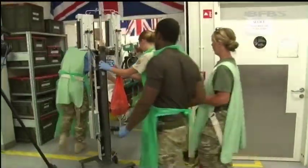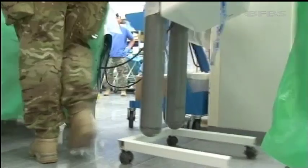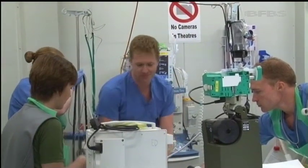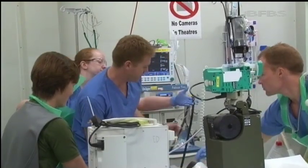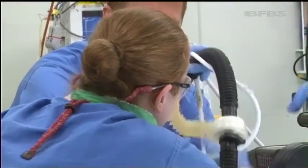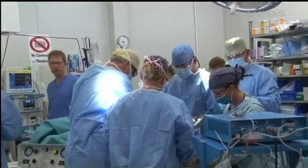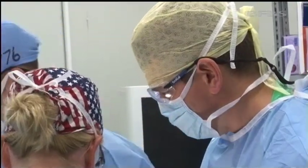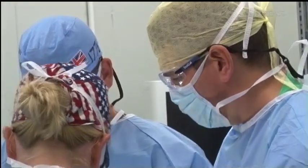In the operating theatre, this is a mock-up of how staff would deal with a triple amputee. But only a few hours earlier, they were doing it for real. The surgeons here depend on the teams on the ground, the medics and the soldiers themselves. It's their work keeping people alive that makes the surgery here a success. So whilst you're actually in here in the operating theatre, you've got to be focused. After a number of big injuries, you are aware of it.